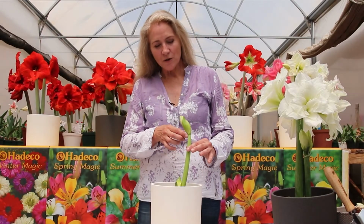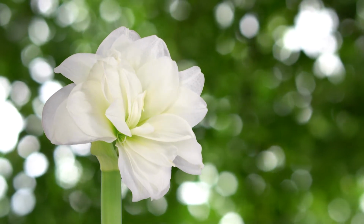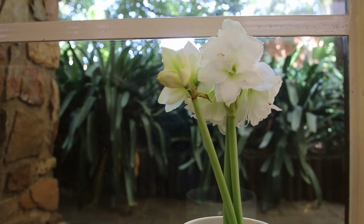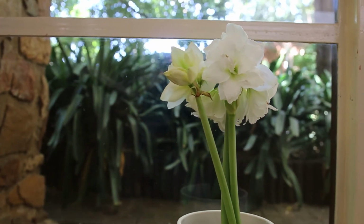Once the plant starts showing off its beautiful blooms, which usually takes about 6 to 8 weeks to happen, you're going to take it off of the windowsill and put it into a place with indirect light, and it's a little bit cooler. This will help prolong the blooms.